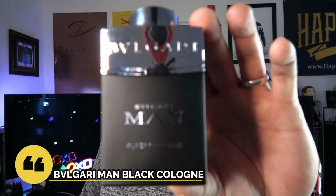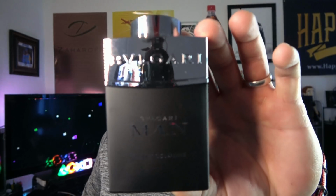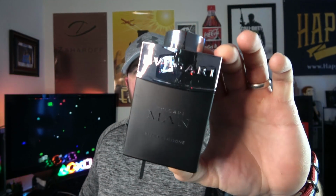Last but not least, this one had some hype as a pretty good spring and summer fragrance a few years ago when it came out. And the hype kind of died over, and it's fallen into this underrated territory. One of the lesser talked about flankers in the BVLGARI Man line. I'm talking about BVLGARI Man Black Cologne. This is a damn good fragrance, guys.